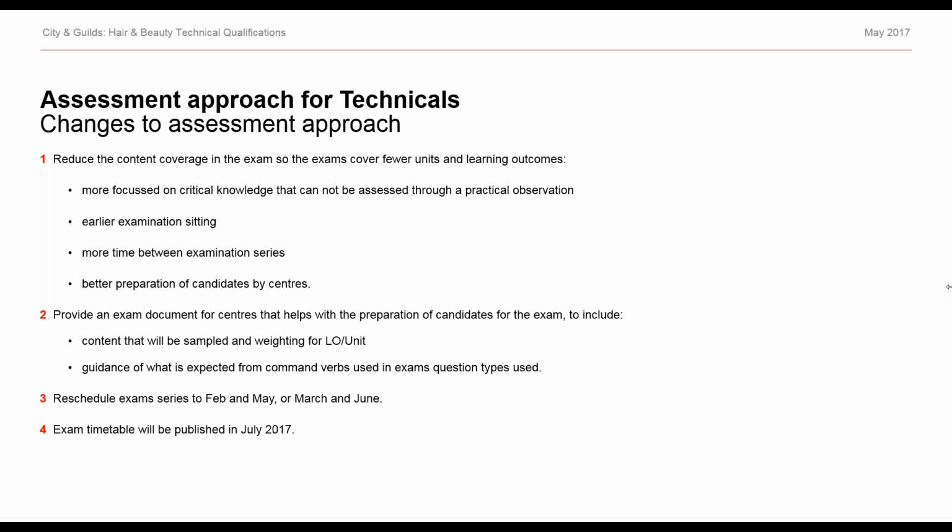So what we're going to be doing, and I think the biggest thing that many people are concerned about, is that end externally set and externally marked knowledge paper, where we will only have one opportunity for a resit. So what we're going to do for you for September is we're going to reduce the content of the externally set and externally marked paper. That externally marked paper will be focused much more on the critical knowledge that cannot be observed through a performance.